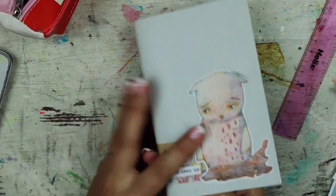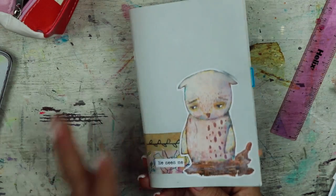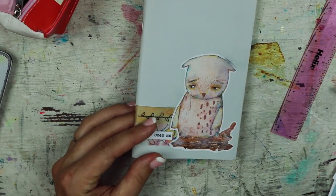These are the little workbooks that Chic Sparrow used to sell. I think she has a couple sizes left, but I don't know which sizes she has left.